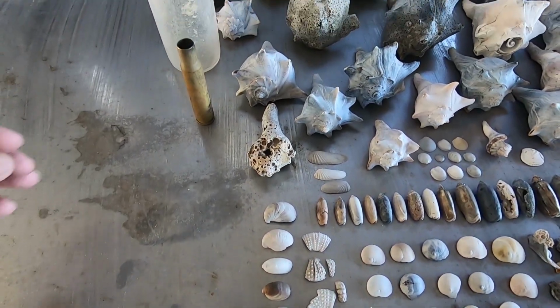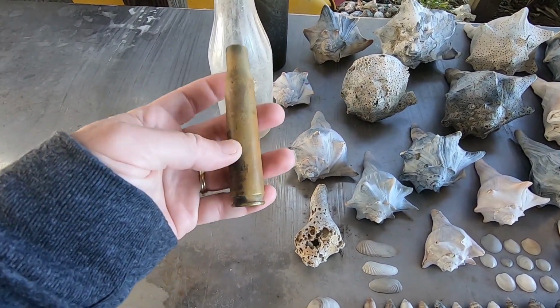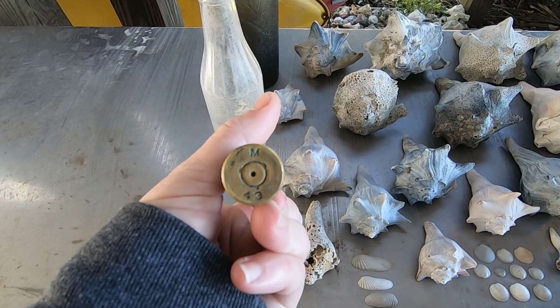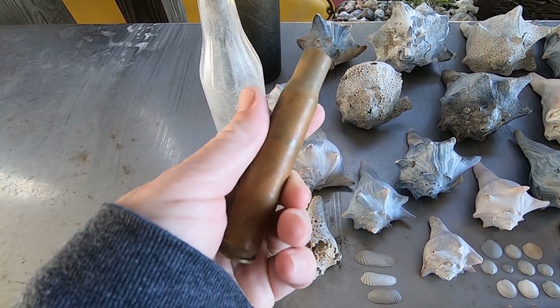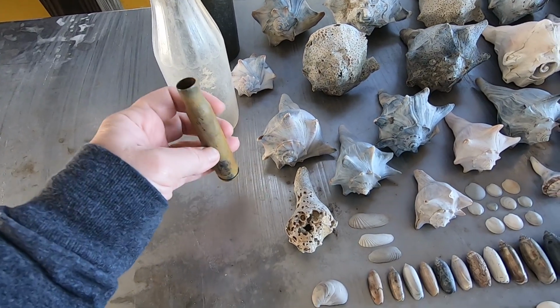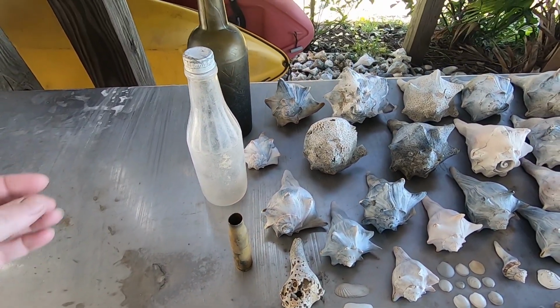And a couple other cool finds Oliver found while he was walking looking through the big stuff. This is a bullet casing. It says M43 on the bottom. Haven't really looked it up to see if it has any information on it. Some of you guys may know, but we think it could be pretty old. We know they do use that area for some military training.